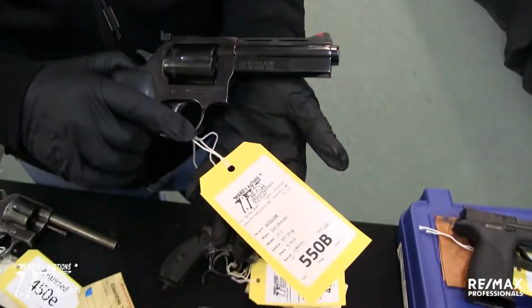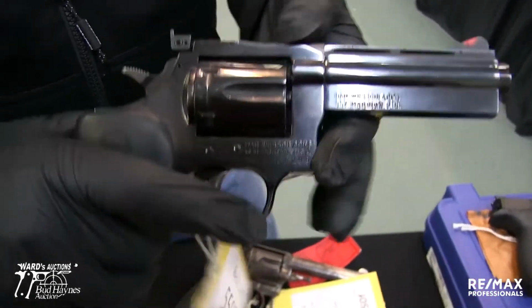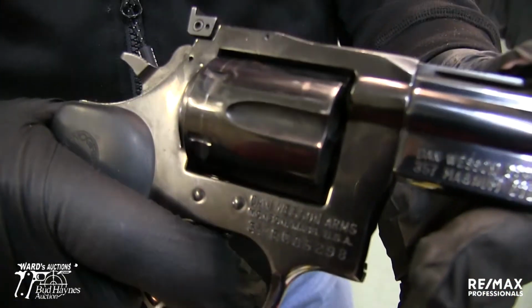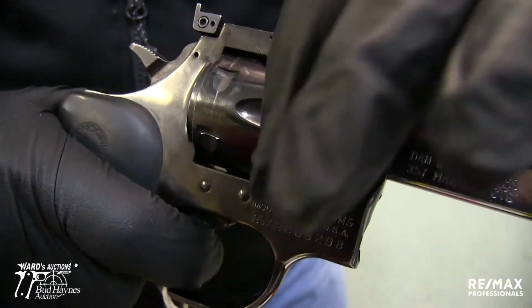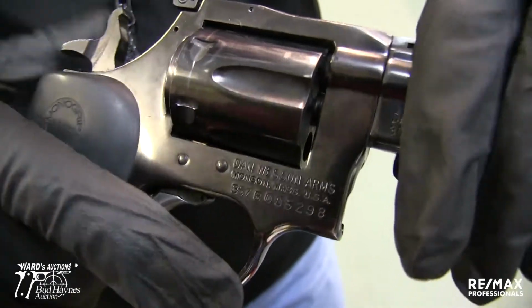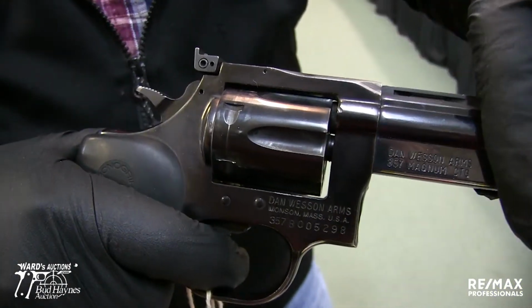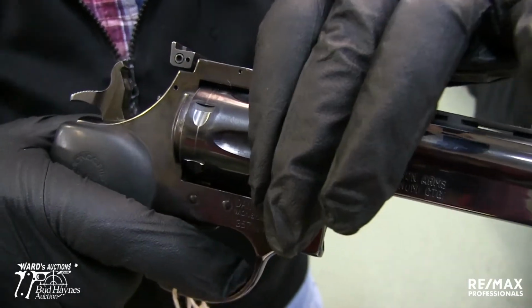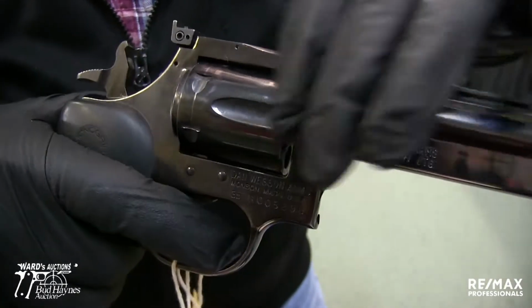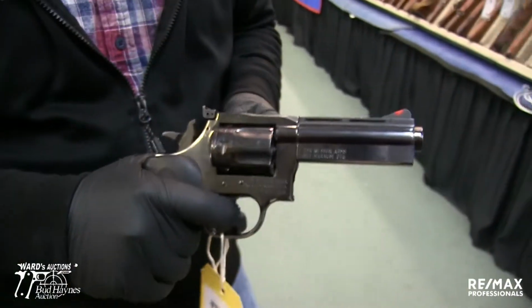550 Bravo. Got a kind of a bull barrel on the rib barrel, the Dan Wesson. 15.2, this is a 357 Magnum. Let's do some cycling. Very smooth. Single and double action, very smooth. Indexing and lockup, pretty decent. It's consistent, and I think you'd be good to own that one for sure.